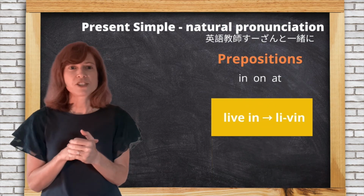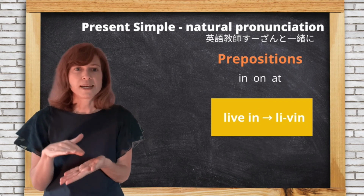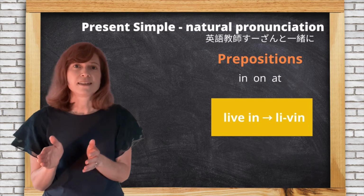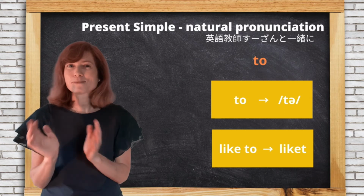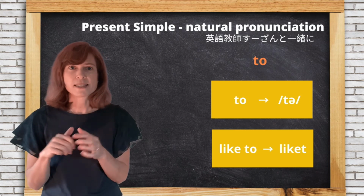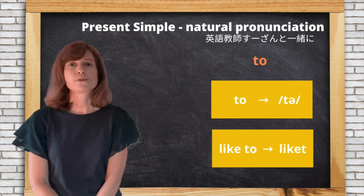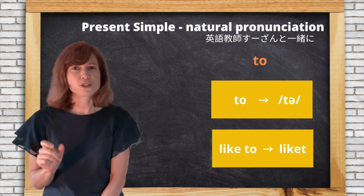Prepositions like in, on, at, these small words, are also quieter and blended. For example, live in, live in. And another word that we do this to is to, T-O. Normally the correct pronunciation is 'too'. However, we say 'tuh'. We make it shorter, softer, and the O sound becomes more like a quiet 'uh' sound. For example, I like to, and the to sound is very short and quiet.